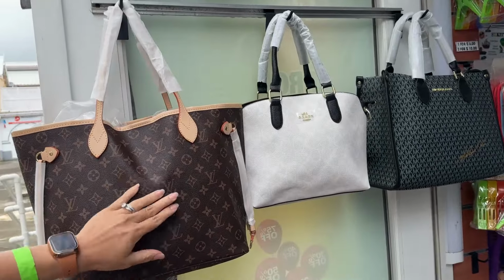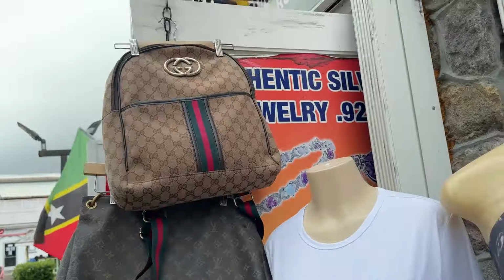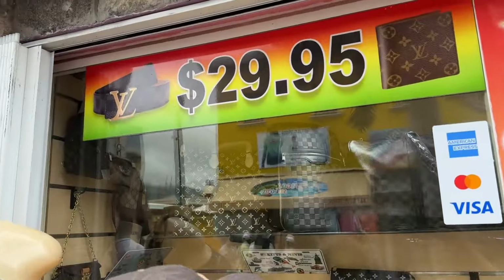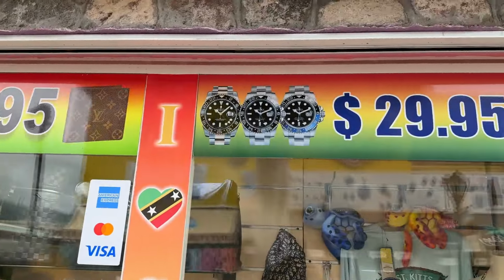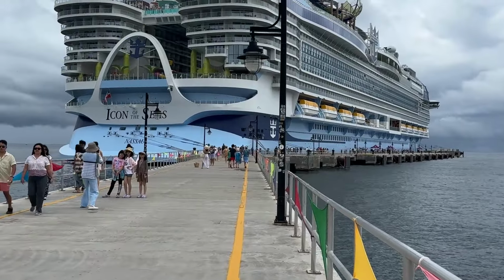Louis Vuitton, Coach, Michael Kors, Gucci. Look at that, $29.95 for what? And a belt. Wow. Yeah, Rolexes for $29.95.